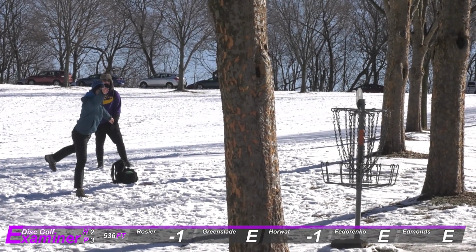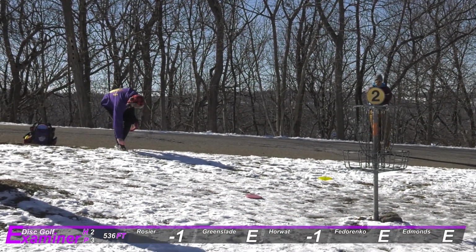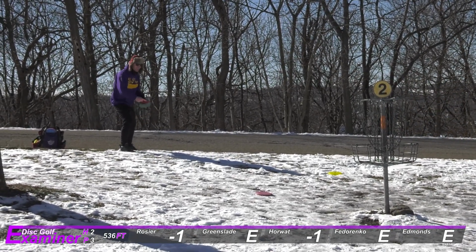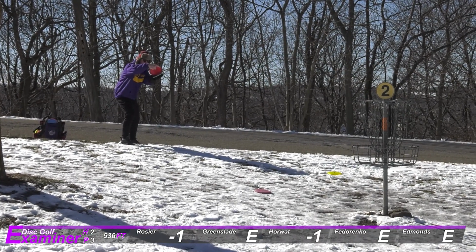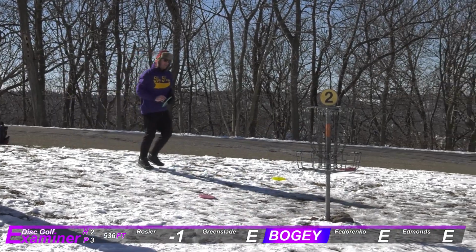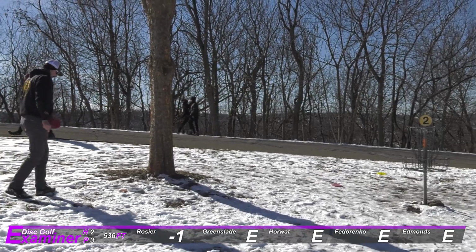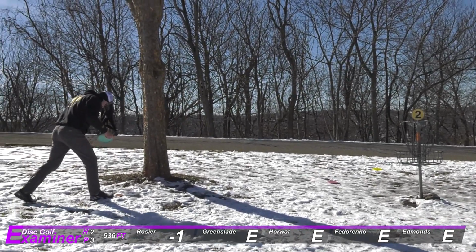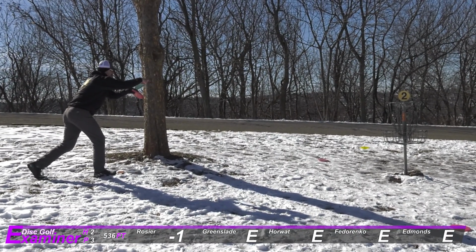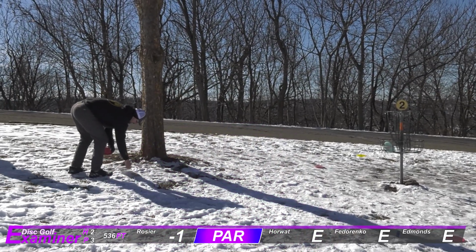Of course. Oh, no. Unfortunate. And of course, there's Dan getting his disc from OB. Beautiful putt, unfortunately, for the bogey. That was a good putt. I'm trying to rack my memory to remember what mold Dan was actually using this day for his putters. It could be any of a laundry list of different molds. Whatever feels good that day.